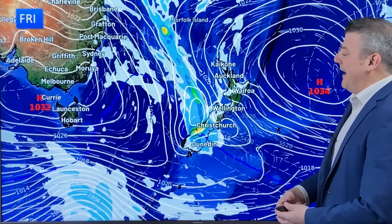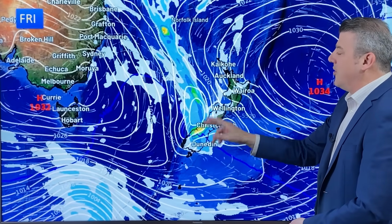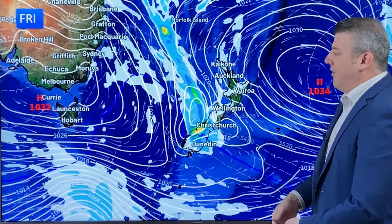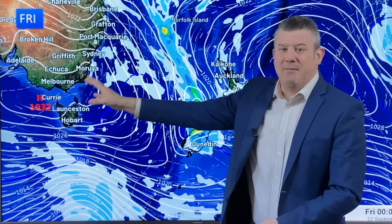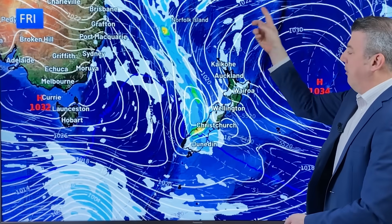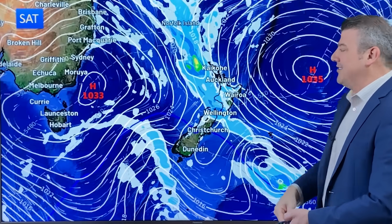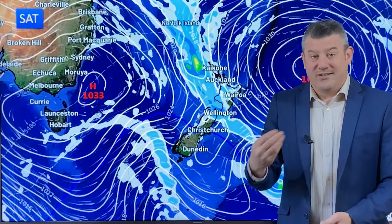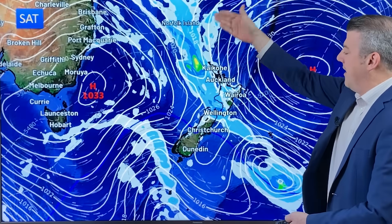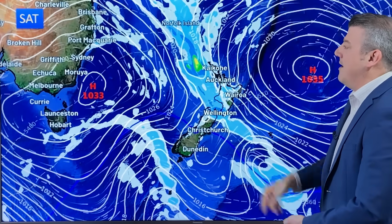Let's get into Friday. Colder around the South Island. That's the rain, heavy rain on the west coast, falling as snow around the mountains and ranges. High pressure coming into the southern part of Australia, calming things down for you. But it's still pretty mild with those subtropical winds around the North Island, and it stays that way into Saturday as well. Still subtropical for some areas here around the North Island, but colder weather coming in to the lower part of the North Island.